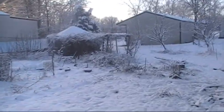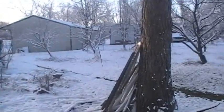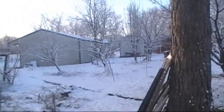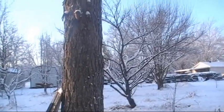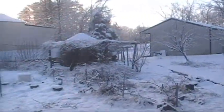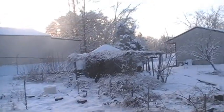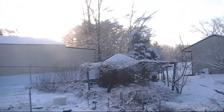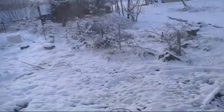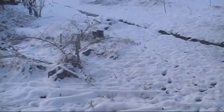We got some huge flakes yesterday. It was beautiful snow. You can see the fruit trees, they're all covered. The grapevines and the gazebo. Cedar tree over there, it's covered. It was pretty to watch.